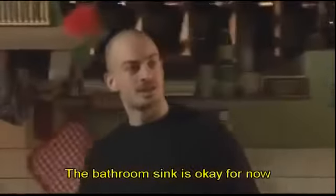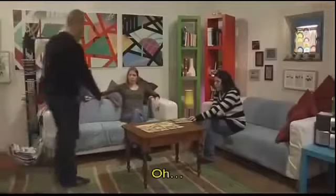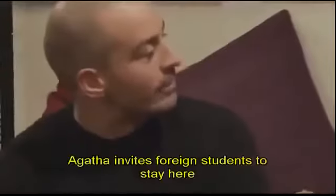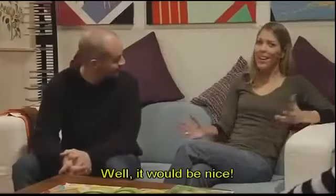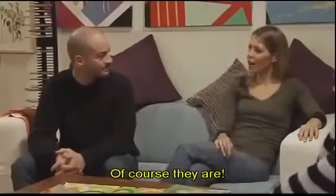The bathroom sink is okay for now, but we really should call a plumber. That's Agatha's almost album. Sorry? Agatha invites foreign students to stay here and then tries to marry them off to me. It's her biggest project. Right, Aggie? Well, it would be nice. Don't worry, Elena. I promise you they're all still living. Of course. Of course they are.